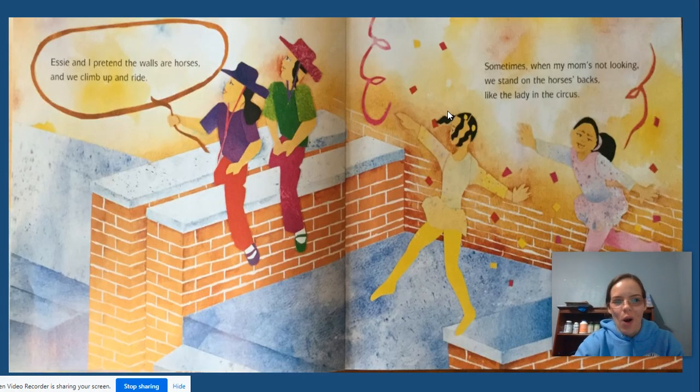Essie and I pretend the walls are horses, and we climb up and ride. Sometimes when my mom's not looking, we even stand on the horses' backs, like the lady in the circus. Ooh, that sounds kind of scary. It looks a little bit fun too, though.